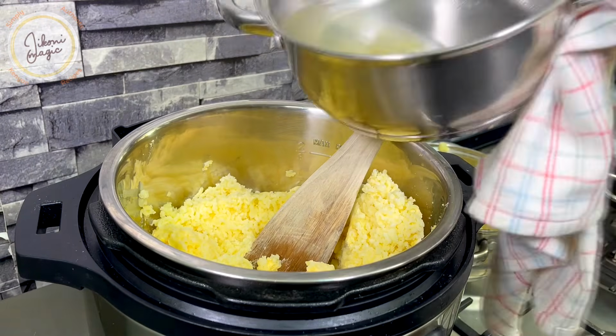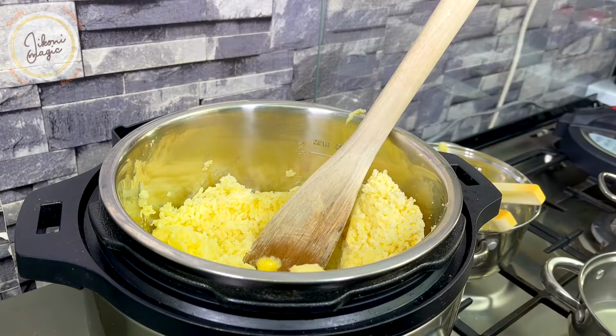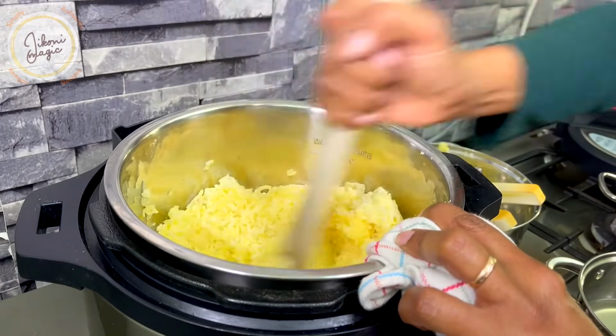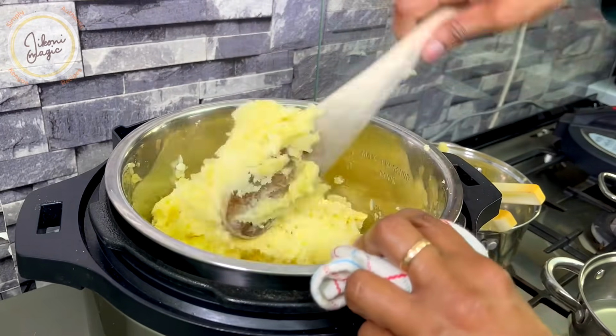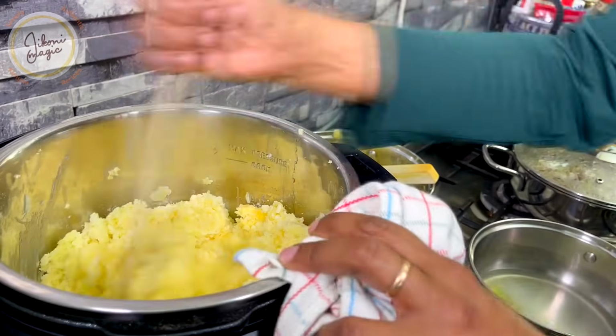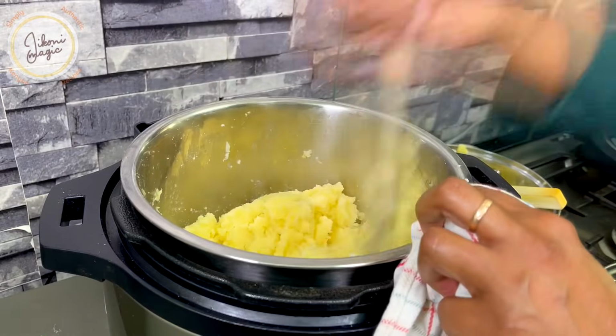It's definitely too dry, so I will add the water that I used to steam the potatoes, and it will help things move along very well. I'm going to keep adding water until the consistency comes to what I would like for it to be. And as you go on, please do not forget to taste for seasoning.